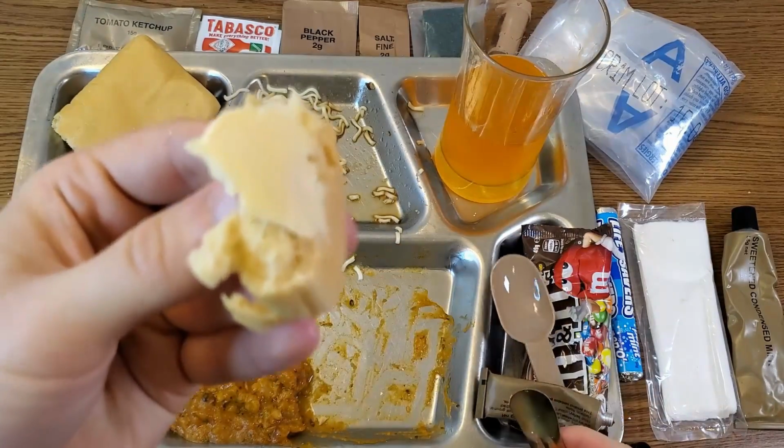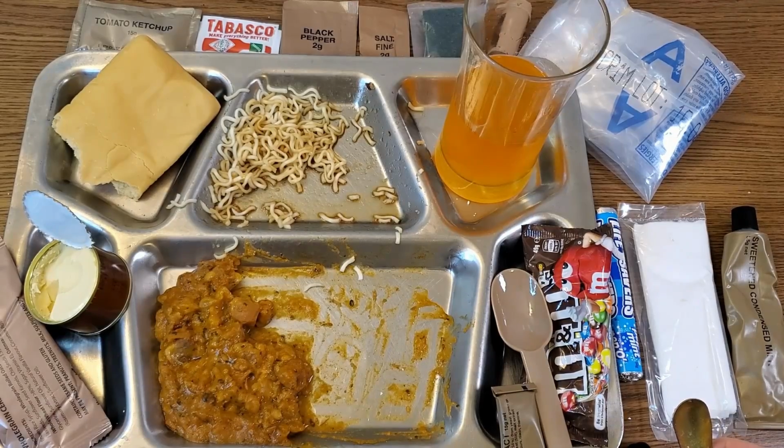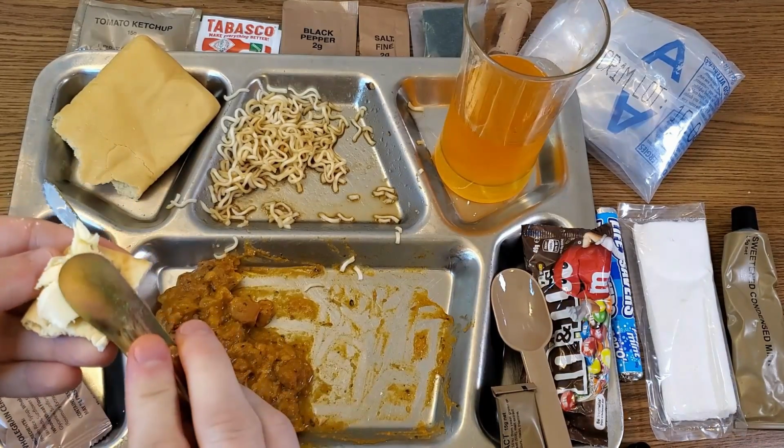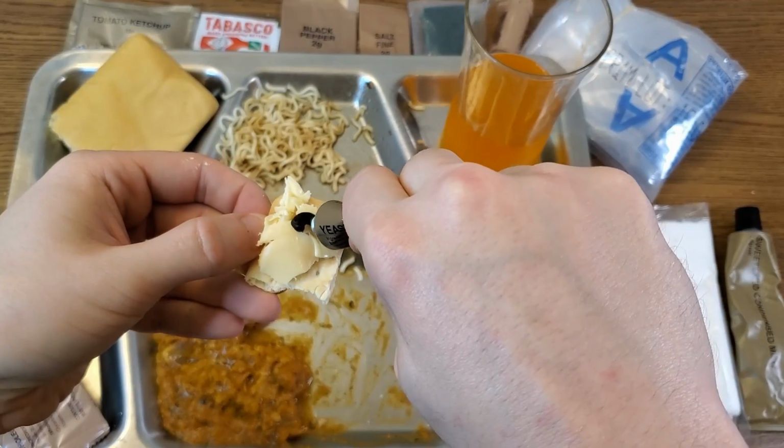Put some of that on our bread there. Bread and cheese. That might be the best thing I've had with the bread so far. That creaminess really helps that bread out. I'll get a little bit more of that cheese and really turn on the umami with this cracker.